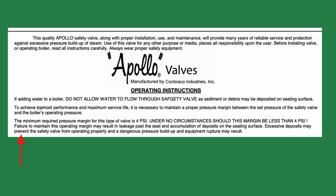Many of the safety valve manufacturers require steam pressures below the set point of their valve. For example, the installation instructions for Combraco Model 12-14 relief valve states the minimum required pressure margin for this type of valve is 4 psi. Under no circumstances should this margin be less than 4 psi. That means the boiler pressure setting should be no higher than 11 psi.